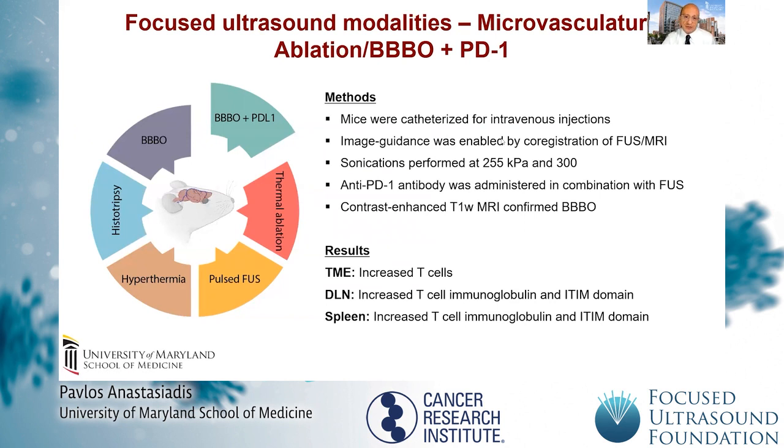However, the combination increased activated M1 microglia and PD-L1 microglia. In the spleen and cervical lymph nodes, there was an increase in T-cell immunoglobulin and ITIM domain (TIGIT) receptor expression on CD3 plus and CD4 plus T cells, only with a combination of FUS and a checkpoint inhibitor.